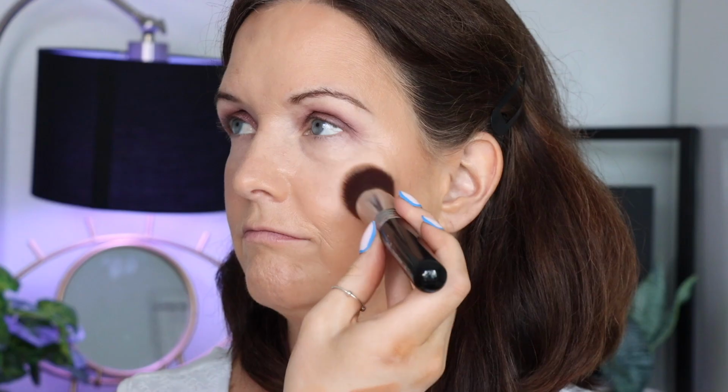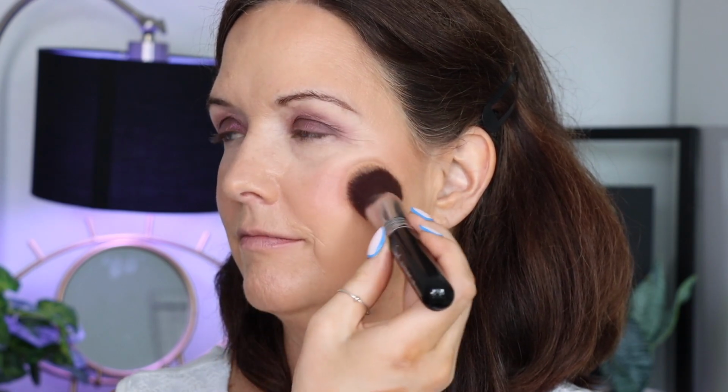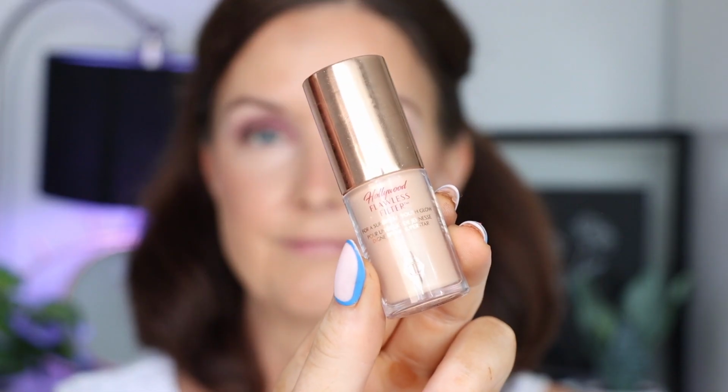And then for blush, I used another cream blush. This is the Rare Beauty Nearly Neutral. I wanted something slightly more cool toned since her eyes are obviously cool toned, and this is just a beautiful neutral color. And I'm using the same exact brush I used to apply her foundation and cream bronzer and everything. And then I went in with the Charlotte Tilbury Hollywood Flawless Filter just to add a little bit of a highlight to her face. I love the glow that this product gives.